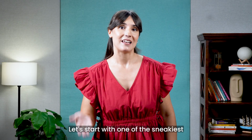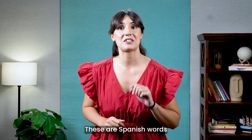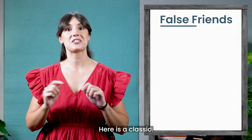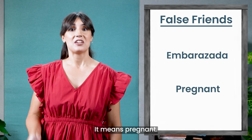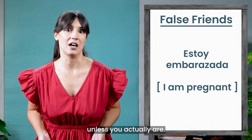Let's start with one of the sneakiest categories of mistakes, false friends. These are Spanish words that look like English but don't mean what you think. Here's a classic. Embarazada doesn't mean embarrassed. It means pregnant. You don't want to say estoy embarazada unless you actually are.